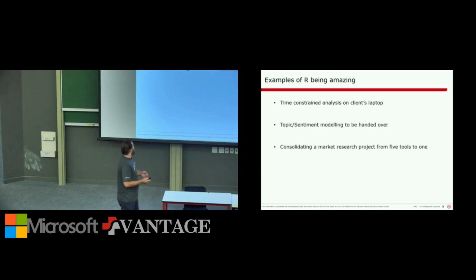So I'm going to talk about three cases where R really helped me to solve a problem uniquely. And afterwards I'm going to talk a little bit about where R fits into all the different tools that we use.